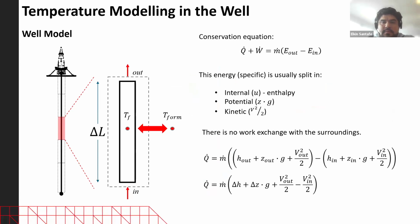So the first thing that we are going to do is take a diagram of our well, and we are going to discretize it into small segments. This is going to help us to perform a discrete analysis. Then what we're going to do is extend the analysis that we are doing in that small control volume to the entire section of the well.